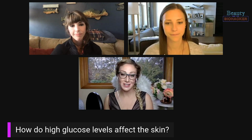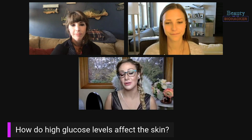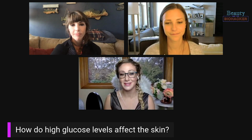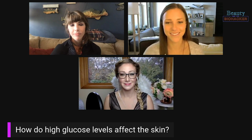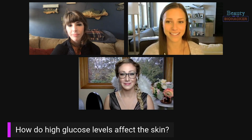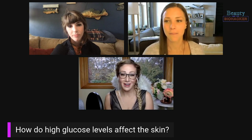So what changes do you notice occur in the skin that's a benefit to keeping an eye on your glucose levels? Yeah, and unfortunately, I don't have the benefit of being in person with people. This is all remote monitoring, so I don't get as great of an insight visually into how people's skin is changing. Sure, I'll speak to it then.